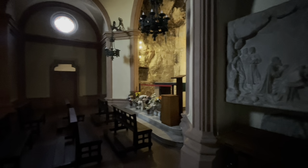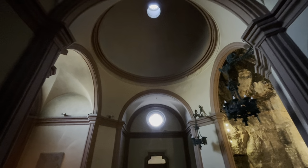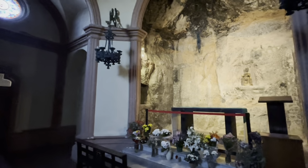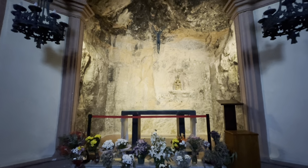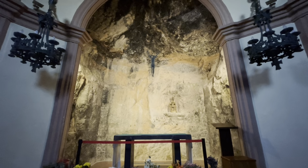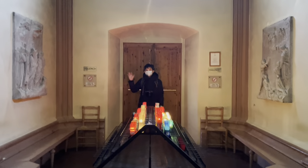It's an important place of pilgrimage, as the image of the Virgin Mary was believed to have been sighted inside this cave back in 1239. This chapel was built at the end of the 17th century on the site. Here, we could find the reproduction of the holy image. The original image is now inside the Montserrat Basilica.